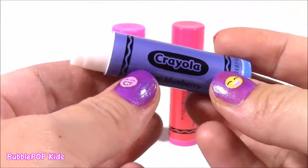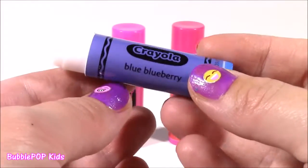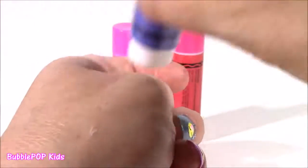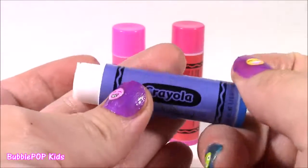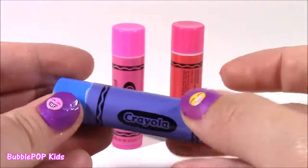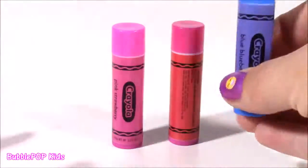And this may be without color, but it smells so, so strong of blueberry. Has such a strong scent. I love it. And it's just gonna give you just a clear lip, just like a regular chapstick. Put some on my lips. Really good. Smells like a blueberry muffin.